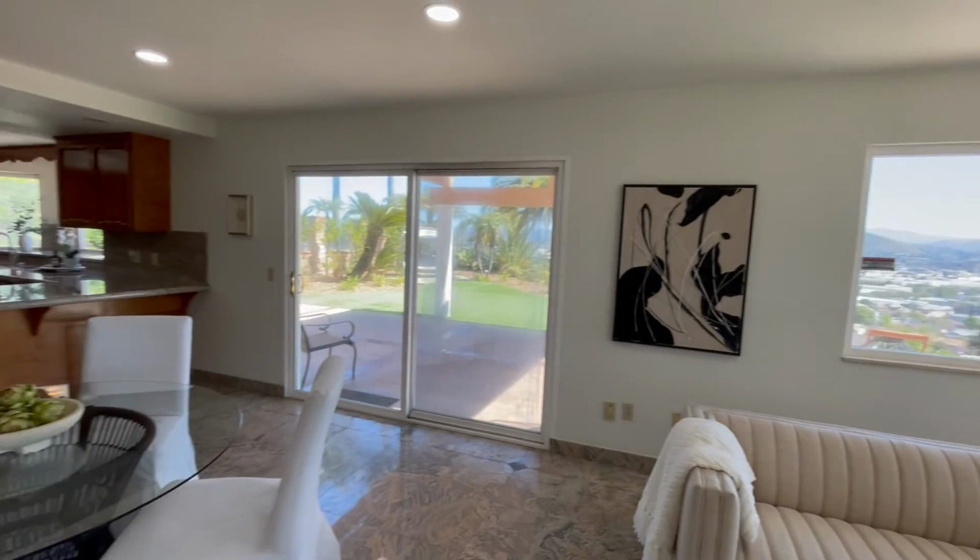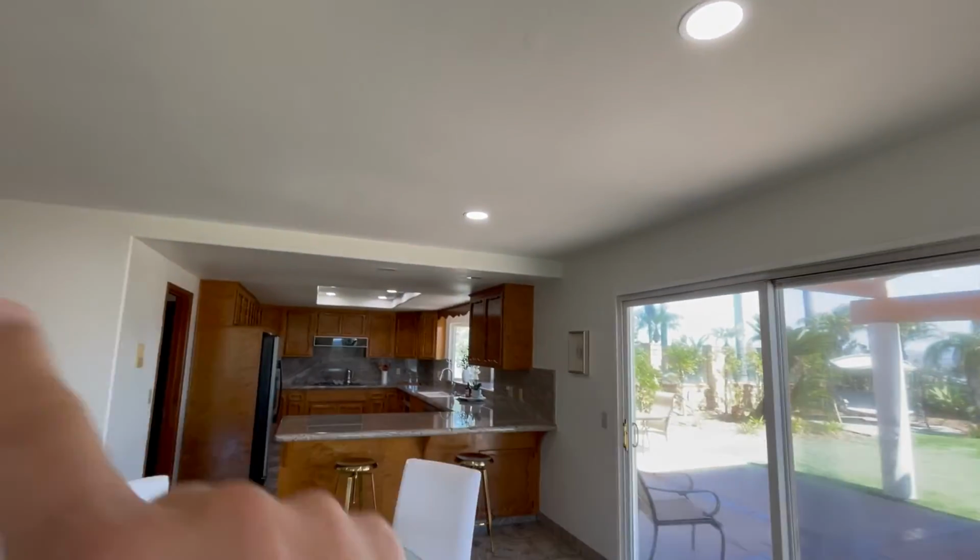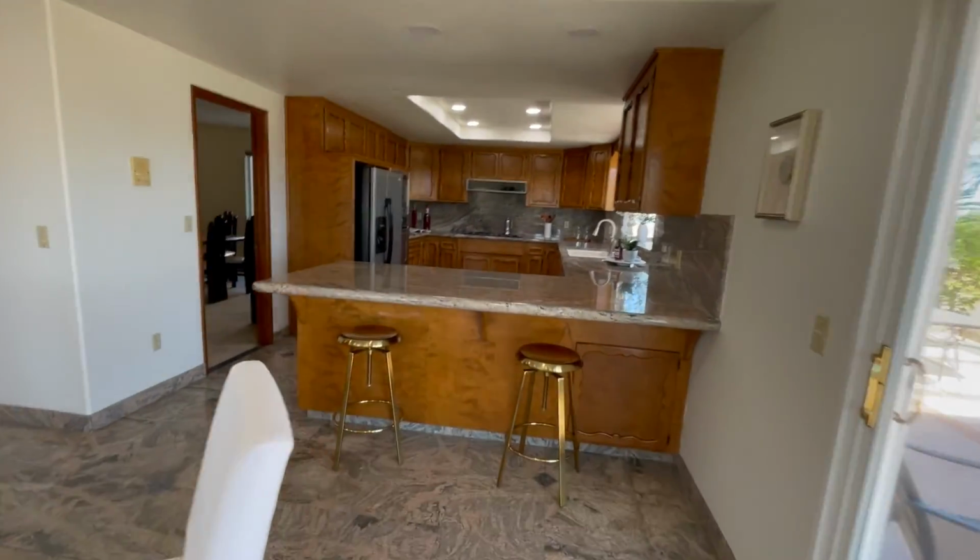I wanted to show you out here, the windows. They all take advantage of these beautiful views, which we'll get to in detail a little bit later, but you can see the lighting has been upgraded throughout the house as well.